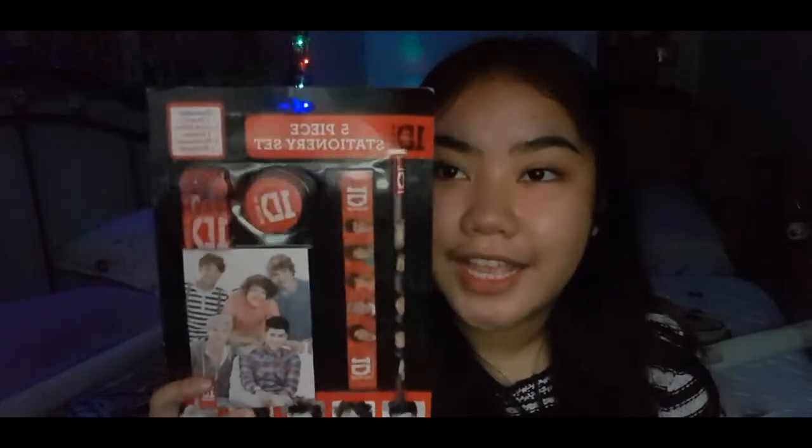Next, more stationery, just in a different color scheme. It's more in red. And yeah, you have basically the same amount of stuff. I don't know where she found these. She probably got these at a freaking clearance sale.